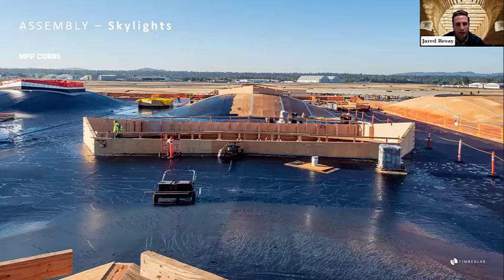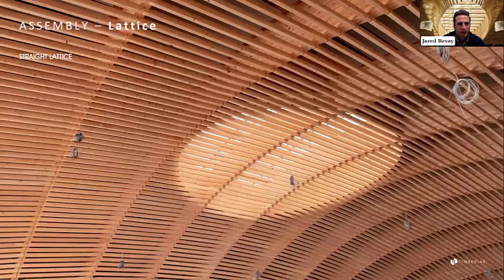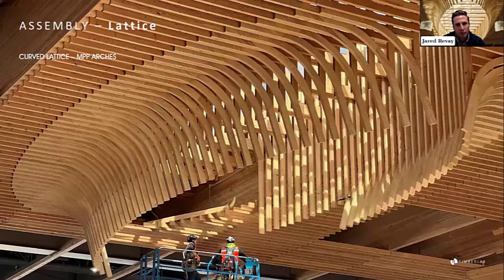Here's a shot of that skylight and how big it is. And what those curbs look like that went around the roof, that went around the skylight. Lattice assembly of that skylight also. This MPP was cut out into unique arches.